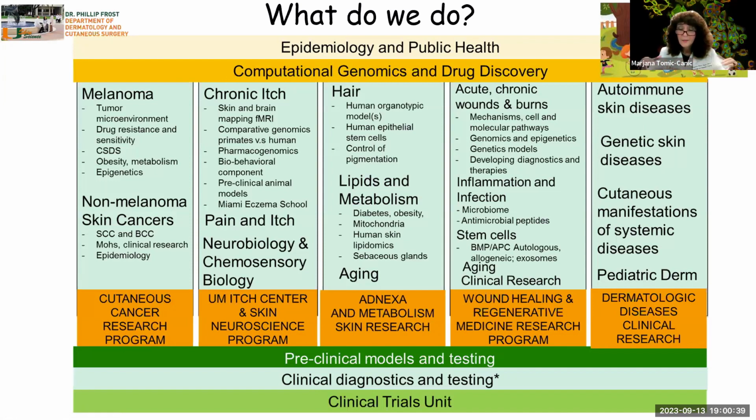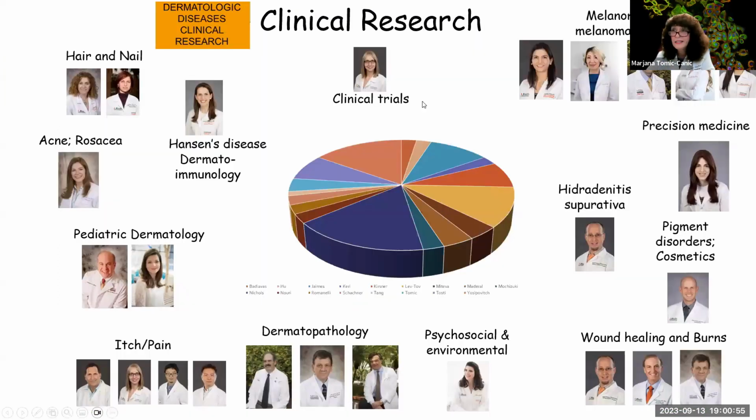And in the roof, something like an umbrella that crosses all of these pillars, is computational genomics and drug discovery, which is one of the strengths at the department, and epidemiology and public health, which is an integrated part of everything we do. So this is just a different view of the clinical research, in addition to the basic science research and translational research that is ongoing in our labs.